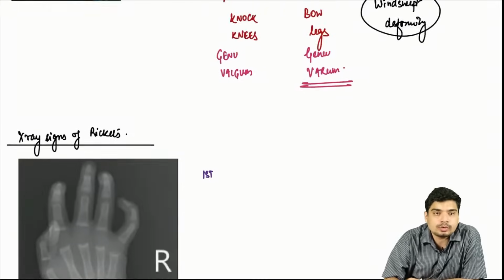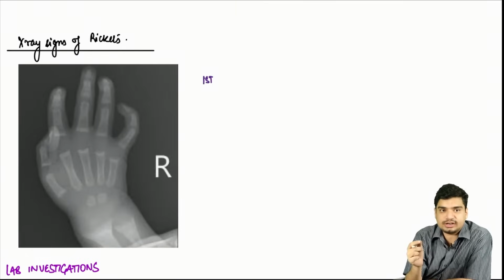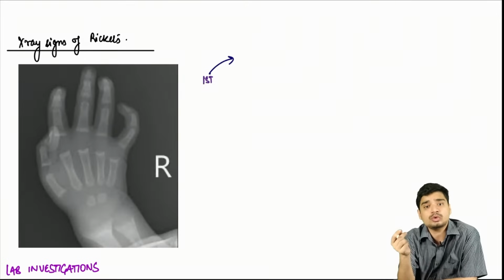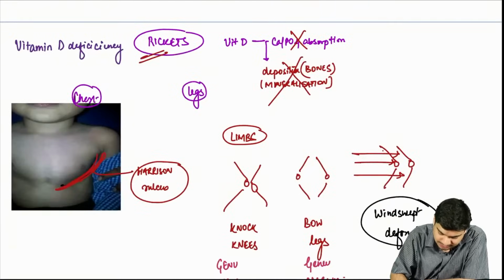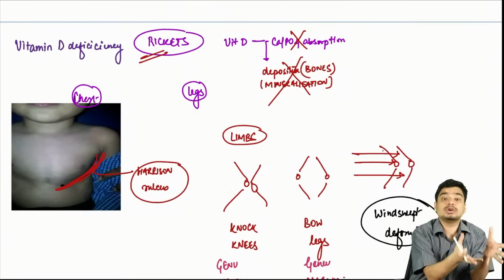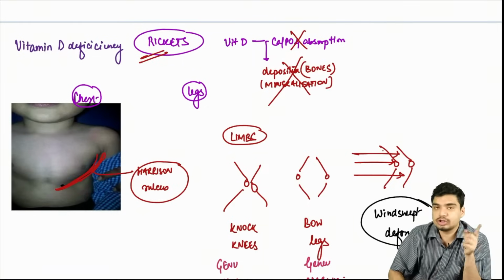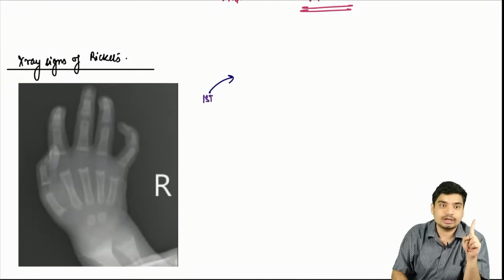Alright. Now what will be the X-ray changes as far as rickets are concerned? The first change in X-ray in rickets. So I told you, what is the main function of vitamin D? It is calcium and phosphate absorption and deposition and the mineralization of the growing bones. So this calcification of bones is the first thing that will be lost. So it will be loss of provisional zone of calcification. That will be the first sign of rickets.